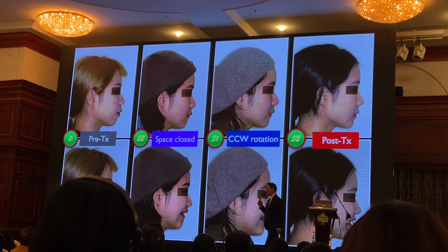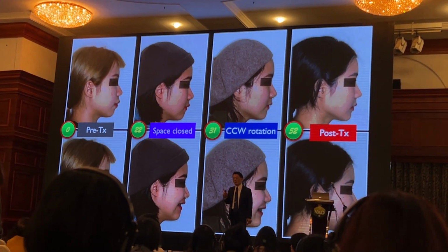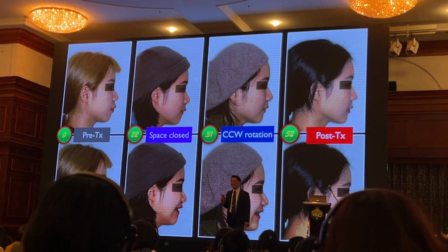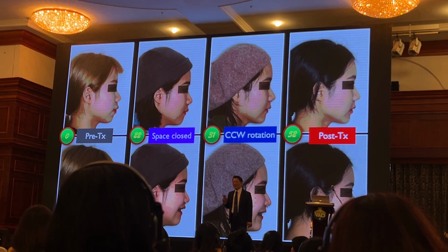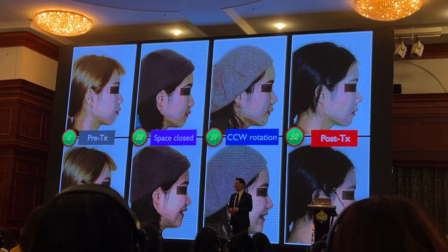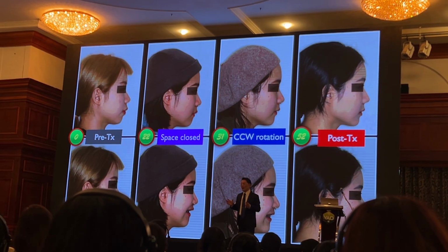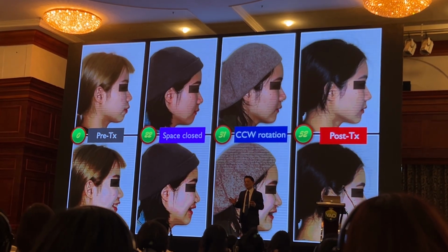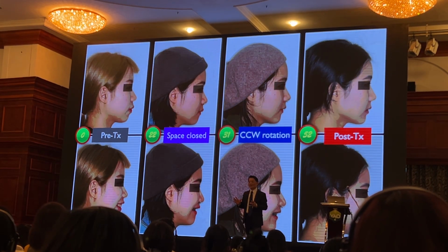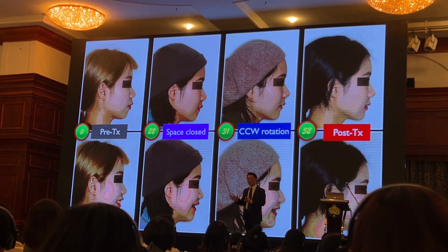That is why I always suggest our colleagues, please do not use this kind of successful cases, which is not routine. We can make every effort to help the patient, but I do not suggest to use this kind of successful experience like a promotion. Otherwise, it may be a little bit misleading.